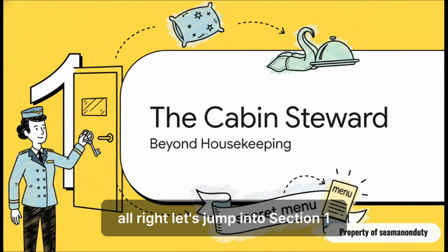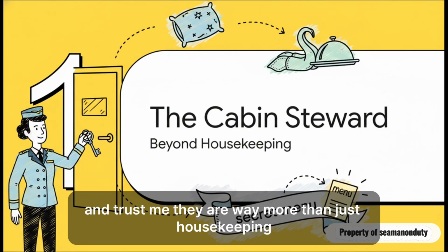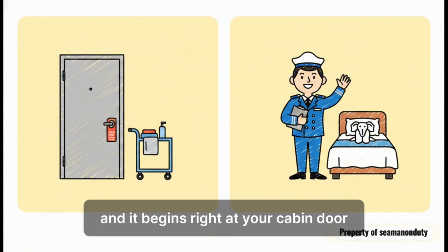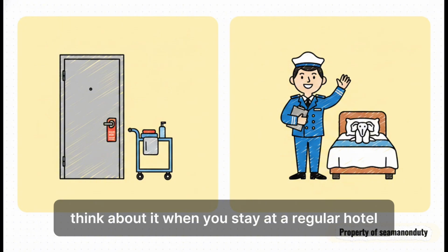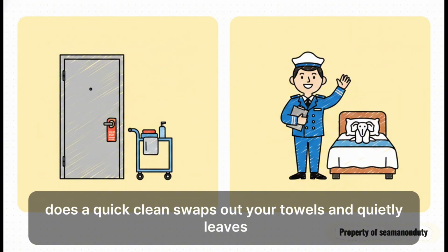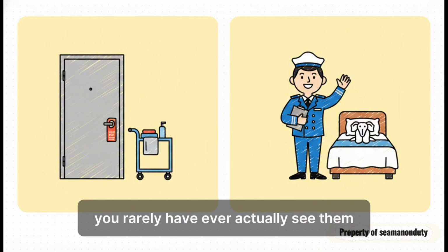All right, let's jump into Section 1, the cabin steward defined. And trust me, they are way more than just housekeeping. There is a huge core difference between a standard land-based vacation and a cruise, and it begins right at your cabin door. Think about it. When you stay at a regular hotel, housekeeping typically comes in, does a quick clean, swaps out your towels, and quietly leaves. You rarely, if ever, actually see them.